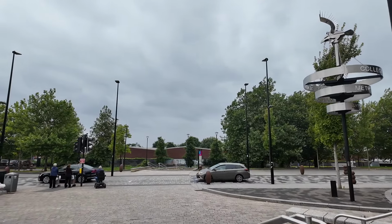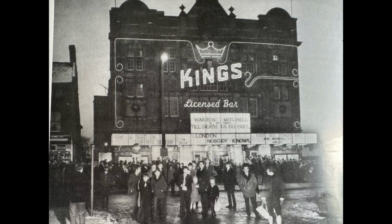And who remembers the King's Cinema? It used to stand here with its blazing neon light, the King's emblazoned in the night sky. It was a truly wonderful sight to see the King's lit up, actually. And it was a truly lovely cinema.